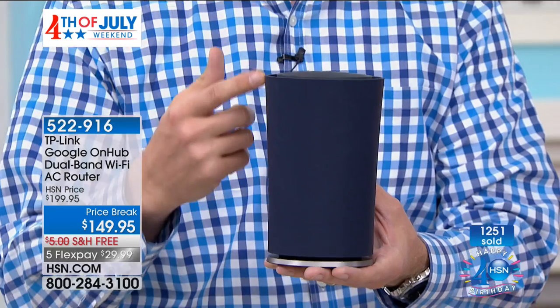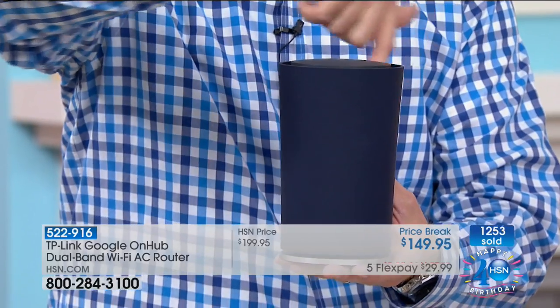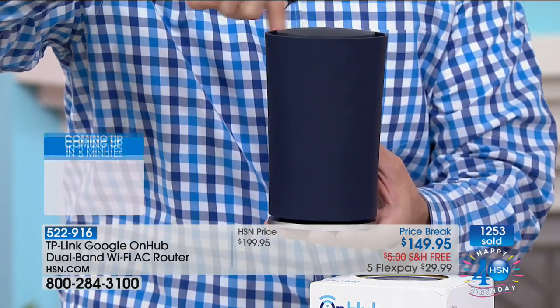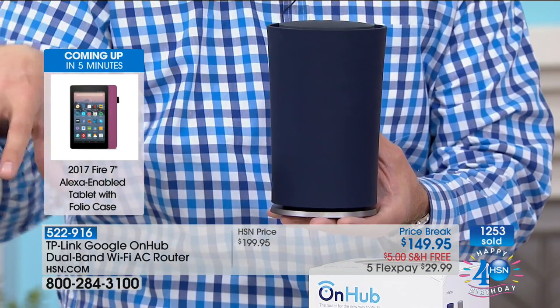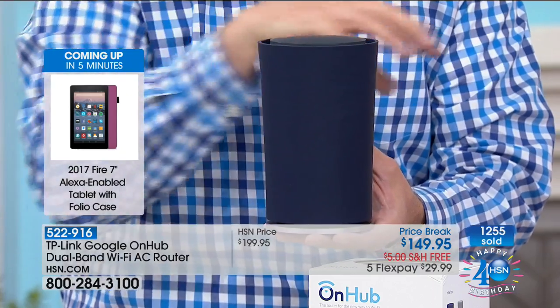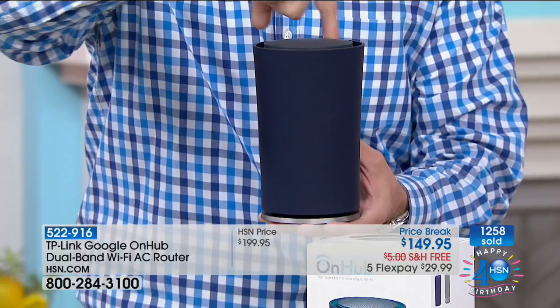But when you step up to a router that's so powerful, that has 13 antennas, and those antennas are in a circle. Most of the time with a router, they're called directional, where it just sends out a signal in front of you. But what happens if you're over on the side? You don't get the internet. That's where you get those dead zones. But with this, the antennas actually go through a whole circle.